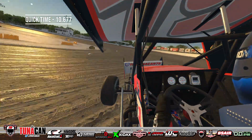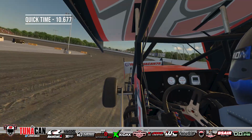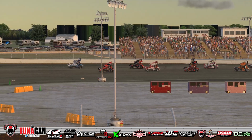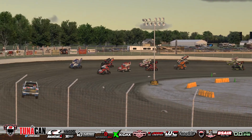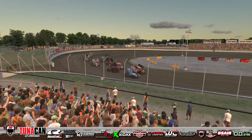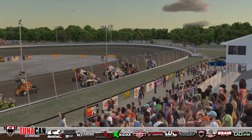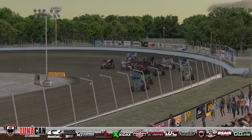And that's a quick time, a 10.677. Puts us on the pole of heat number 1. Starting on the pole next to teammate Dustin Griffiths. And then actually got another teammate behind me, Mark Jessup. You guys might know Mark from the old USAC days. He was your 2006 Rich Vogler Classic winner at the Winchester Speedway when he drove for Keith Coons. So pretty cool that he's on iRacing now. He's a good buddy of mine, always has been.